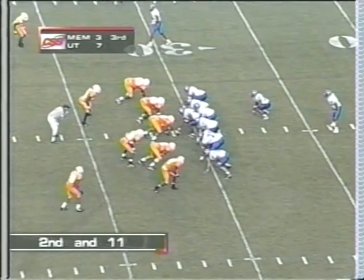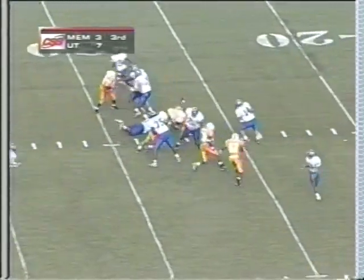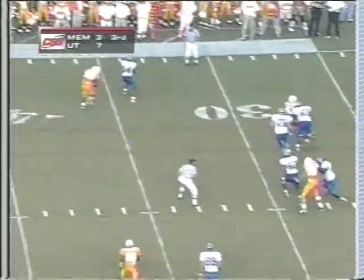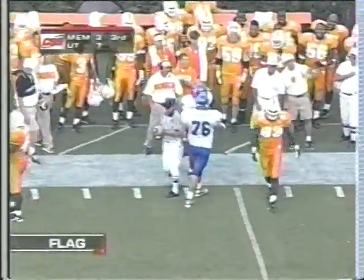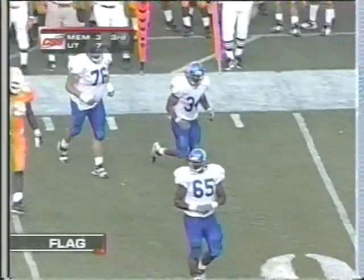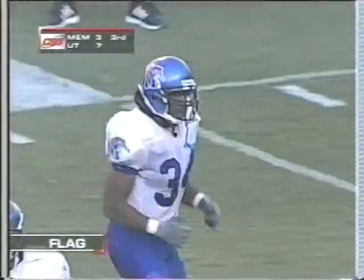All right, Tennessee digs in defensively. Suber is going to try to throw, got some pressure. There's a flag down. The pass is complete for about a 6-yard gain, but remember, a flag is down back here in the Memphis backfield.